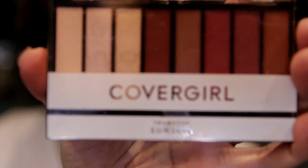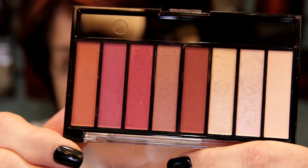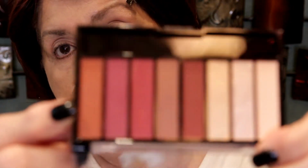Okay, the palette that I'm going to be using is the Covergirl Truncated Sunsets. I don't think it's a new palette. I found it when I was decluttering. I've never used it, but I think it's gorgeous. And I think this will create a pretty Thanksgiving look. It has a lot of pretty colors on here. So I'm going to start with this color right here. And they don't have shades. So just with this one right here, and I will link everything below in case you're interested in finding any other products that I'm showing you.